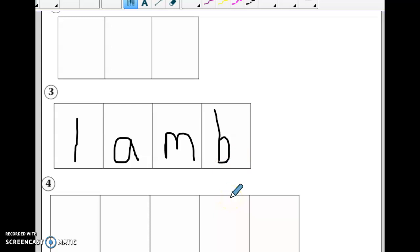The second spelling word is wrong. Wrong. So it begins with a silent W before we start with our R. And then we have ong. It's like ing, but with an O instead of an I. Wrong. That's the opposite of right.